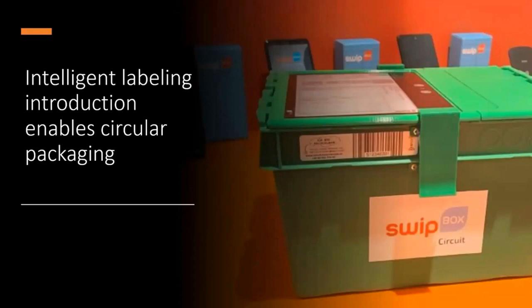Compared with disposable cardboard packaging, which has a reported average lifetime of 24 hours of use, the sustainable benefits of the reusable solution become clear. Swipbox is launching Circuit this autumn following successful pilots in Sweden, Denmark, and Norway. According to the company, it will help customers meet the forthcoming legal requirements of Directive 94/62/EC on packaging and packaging waste.